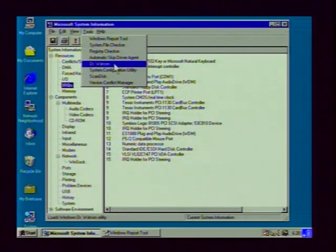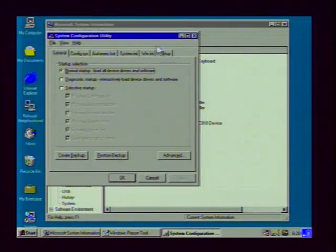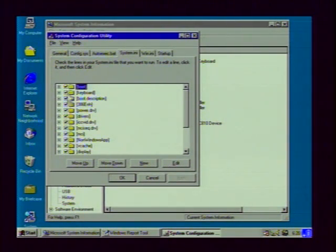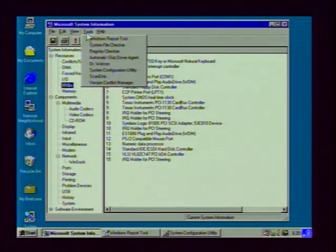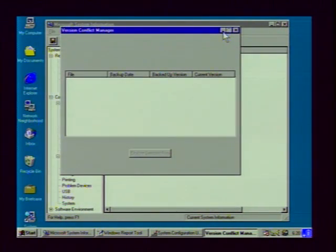Dr. Watson, an old favorite that's been around since the Windows 3.1 days, which allows you to report information to Microsoft. The System Configuration Utility, which, look at this, it goes through your WinINI and SystemINI and allows you to edit these very easily within this dialog box. I wish I had this back in Windows 3.1 when I really needed to edit the WinINI file. And ScanDisk, which is an old favorite from Windows 95, and the Version Conflict Manager, which looks for software that's crashing up against each other and competing for resources on your system. Those are the diagnostic utilities that are all available from System Information, and it's a really nice feature.